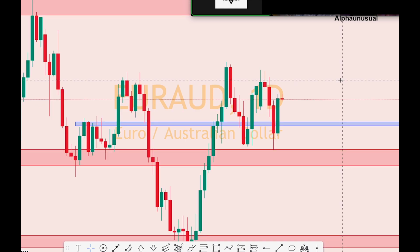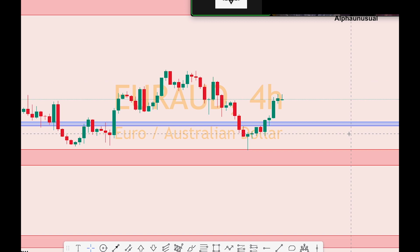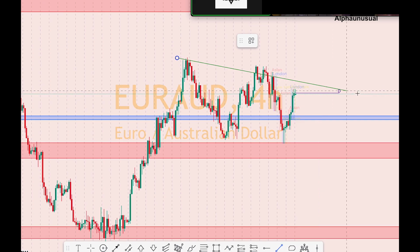All of that being said, I'm going to drop straight down to the 4-hour time frame, and let's see what we have going on there. So on the 4-hour time frame, we can see our price is kind of bullish, speaking from this point of view over here. But if we're talking about the overall trend, it looks kind of bearish.